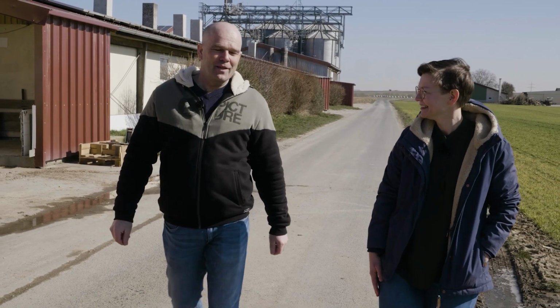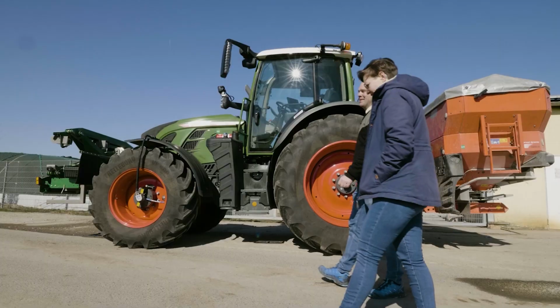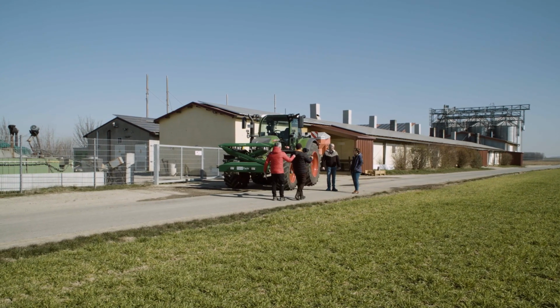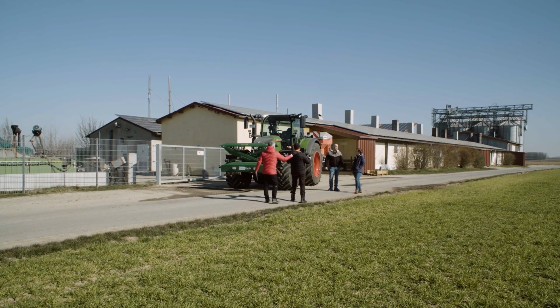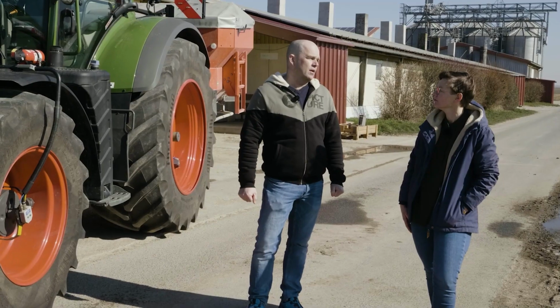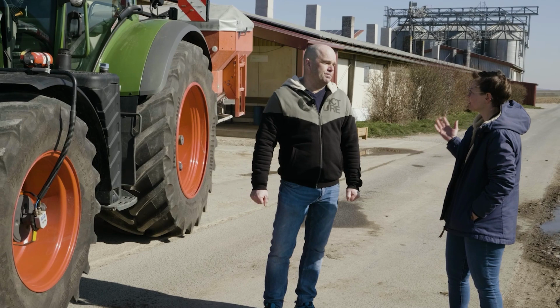You have arrived in northern Middle Franconia, about 30 kilometers south of Würzburg. This is a classic traditional farming region, mainly associated with pig fattening or pig processing. We also farm cattle, but not many, because we don't have much grassland here. It is a classic arable farming location. So what do you do on your farm now?